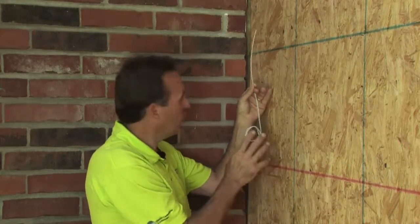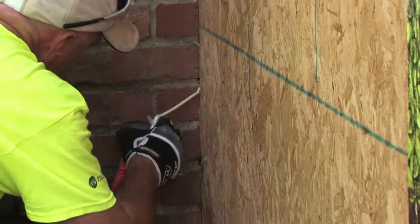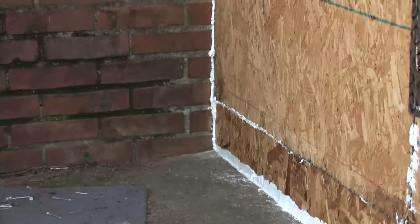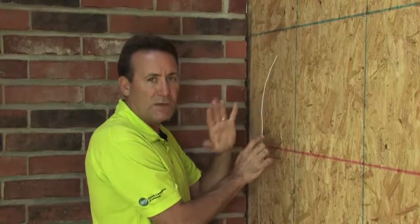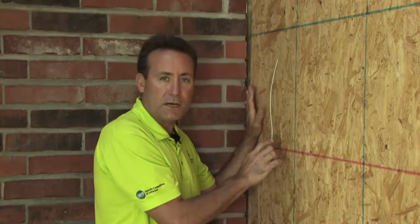So what's the solution? We will fill this void with a high expanding foam insulation which provides an air barrier to seal it up, a thermal barrier which will insulate it as well, and also a moisture barrier so none of the hot humid air in the summertime can transfer into the cooler, drier air inside the house.